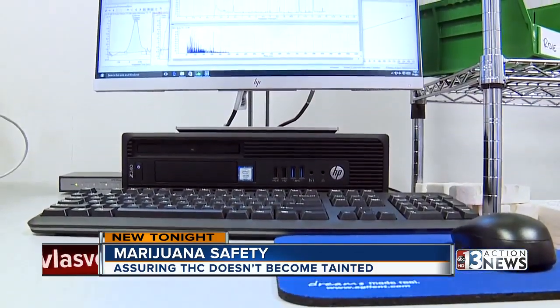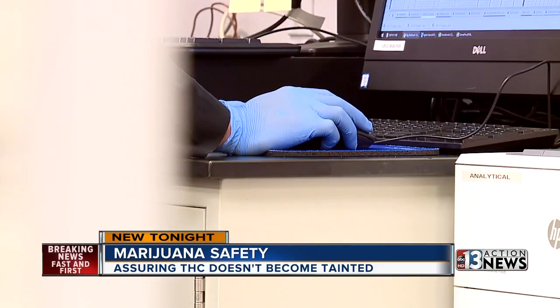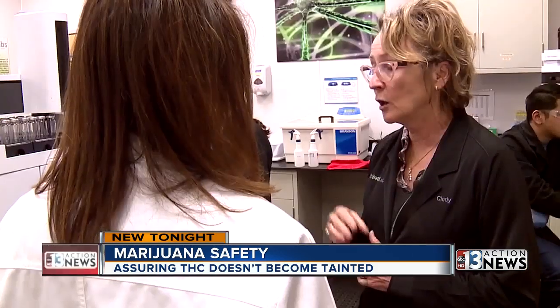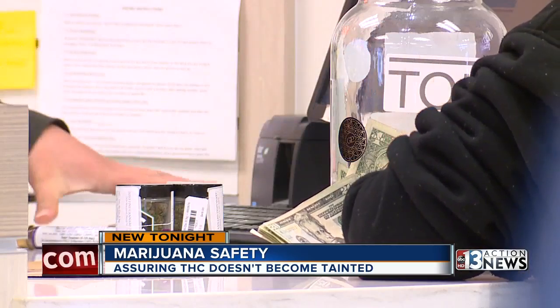Following state standards, Digipath tests for 24 different pesticides, plus E. coli and salmonella. Plants are loaded with bacteria, as well as molds and heavy metals, including cadmium, lead, mercury, and arsenic. But Chief Science Officer Dr. Cindy Orser says there are two ways our state falls short in protecting consumers.